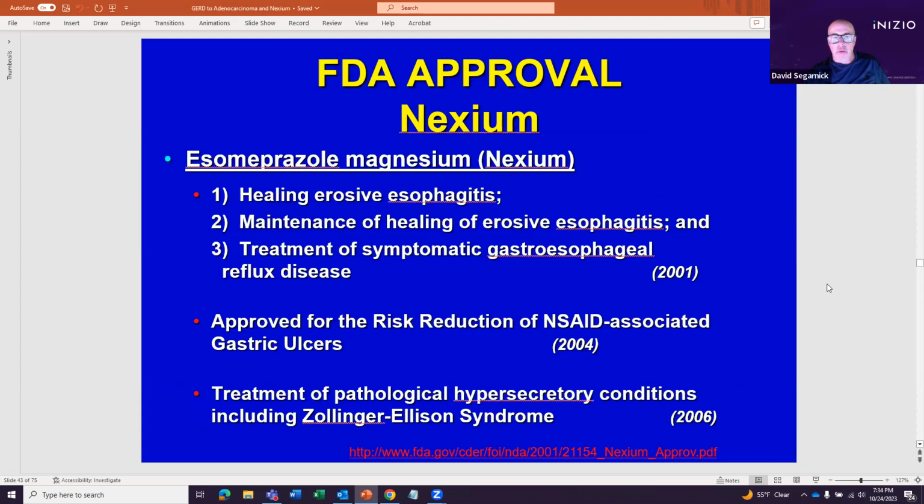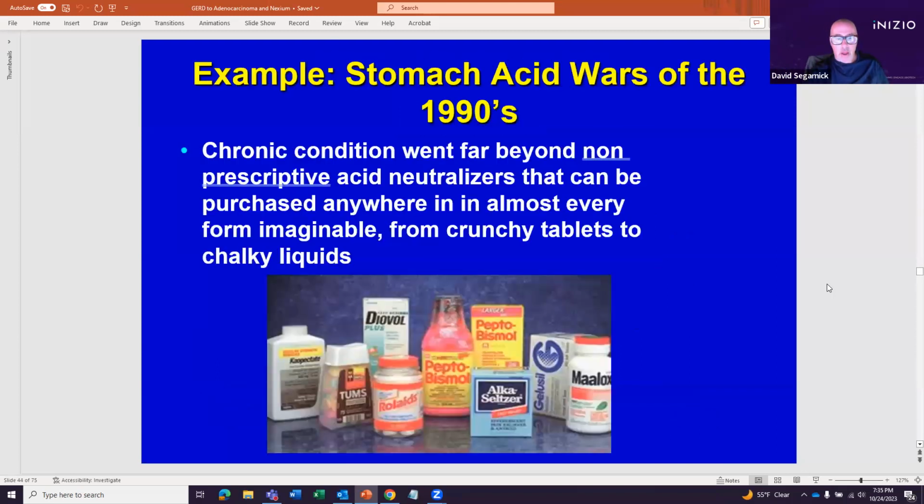So the FDA approved Nexium, which is S-omeprazole, for the healing of erosive esophagitis and the maintenance of that healing. Also for NSAID-induced gastric ulcers, etc. And there were these stomach wars going on. Chronic conditions, acid neutralizers are being used extensively. You can see some of the pictures here. I'm sure many of you have these in your medicine cabinets, or your parents do.